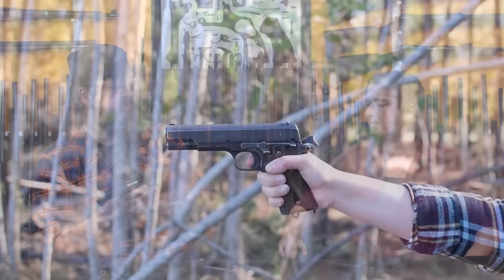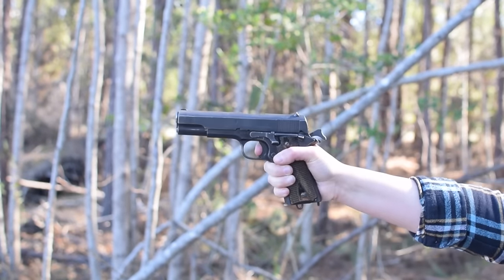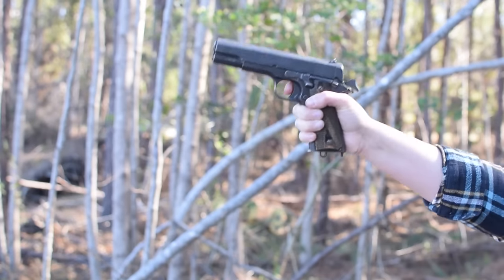So I wonder if they made them thicker because they were like a local wood or something, or I'm an idiot and the importer put these on. Could be. I don't know. I don't know the whole story there.